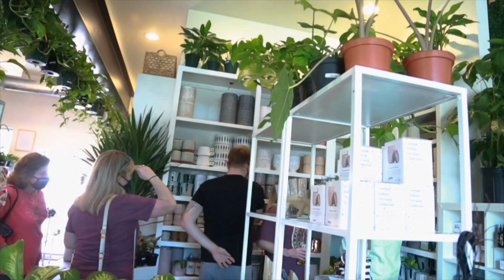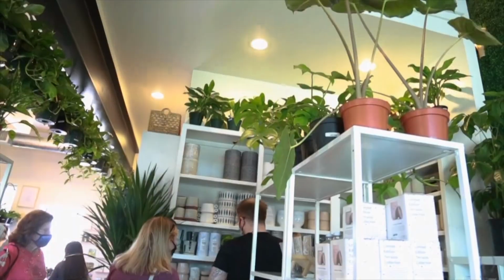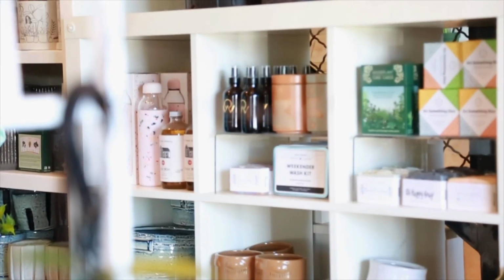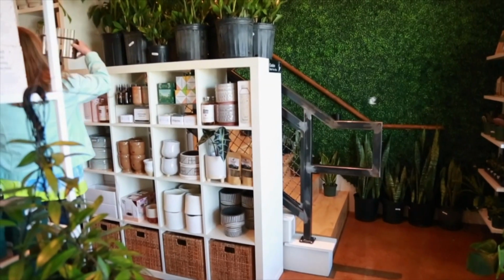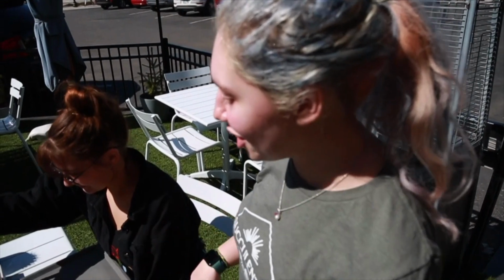Everything that we have in here that is not a plant is all a small business. So we are really big on supporting local and small businesses. We have jewelry, we have candles, we try to focus everything around plants. So we have plant hangers and plant books and plant greeting cards and jewelry, and everything kind of has a little plant twist to it. And you can just mix it together as you go.